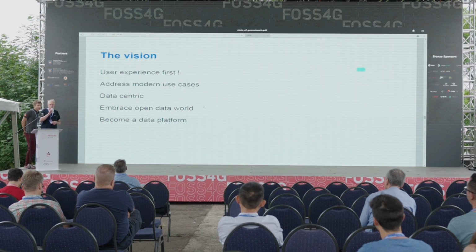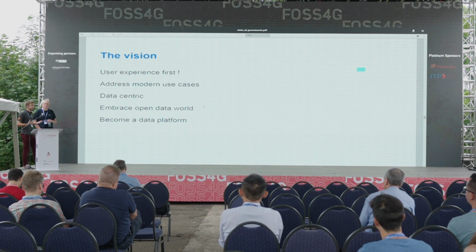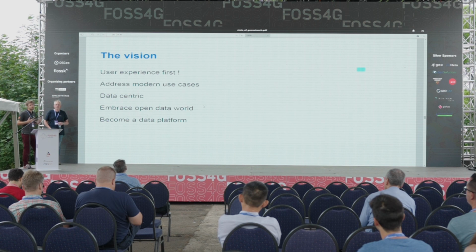So, as Jeroen demonstrated with the GRC thing and everything, GeoNetwork is quite a powerful engine to process metadata. But we know that there are some limitations and maybe a move to do to embrace the new use cases, to embrace the open data world, etc. So I will talk a bit about the vision that we are setting up with the community and with our customers and with our companies to see what GeoNetwork should look like in the future and how we are trying to turn it out.